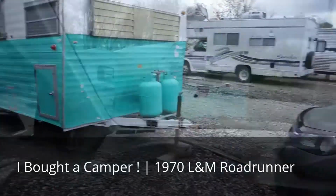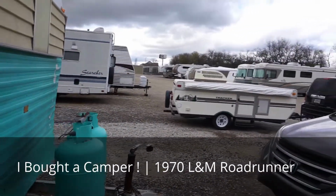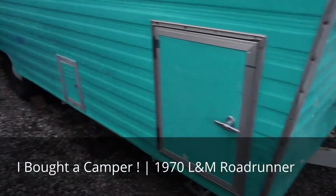All right, back at it. I had to move my vehicle. This gentleman, that was the space I was in. He's got a little pop-up camper. Nice little guy, the AC unit on top. Might try and talk to him here shortly.